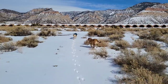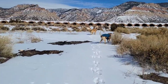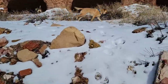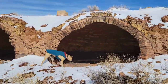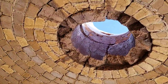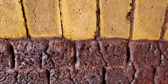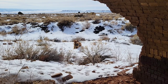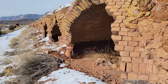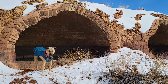We're walking towards some really cool historic ovens. You can see all those dome shapes in the background. What's in there, Rooks? Come here, bud. Come on. All right, guess not. You like it in there, buddy? It's almost like an igloo shape, but with bricks. Gonna cook up a Ruger.